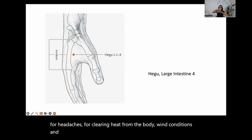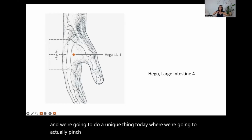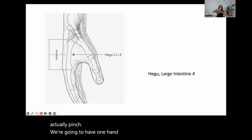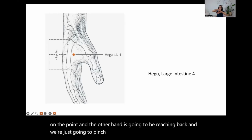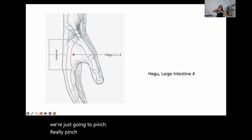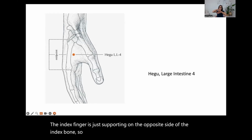And we're going to do a unique thing today where we're going to actually pinch. We're going to have one hand, the thumb is going to be right on the point, and the other hand is going to be reaching back, and we're just going to pinch, really pinch in with the thumb. So just pinch and release. The index finger is just supporting on the opposite side of the index bone. So just do a nice pinching and releasing. Kind of press and release.